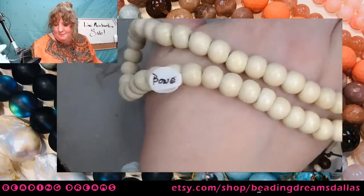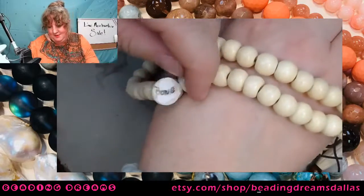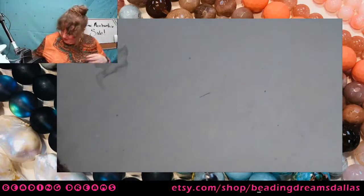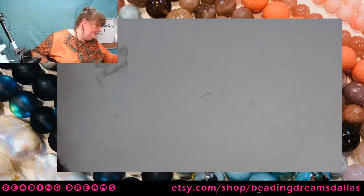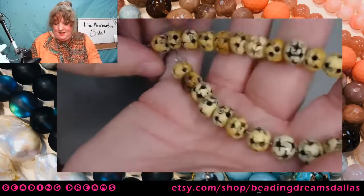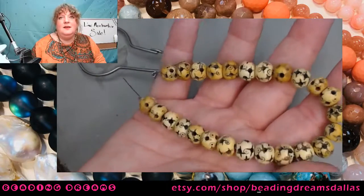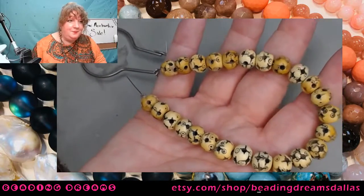And we have bigger, more like 10 or 11 millimeter bone rondelles. That strand is also $10. We're almost there. We are almost there. One strand remaining of these awesome little carved bone that I believe are tea dyed.